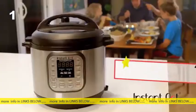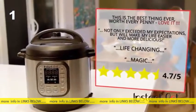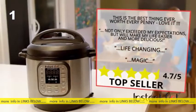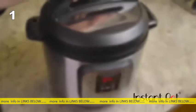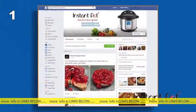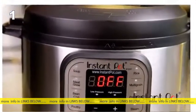All told, it's no surprise that Instant Pot's customer reviews are generously peppered with words like love, life-changing, and magic, making it a top seller for the last 3 years running. And to accompany such a one-of-a-kind, groundbreaking product, Instant Pot's online community contains hundreds of recipes from professional chefs and health coaches of all culinary disciplines.